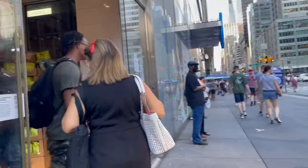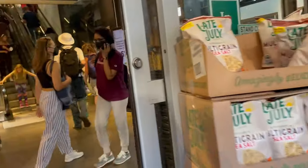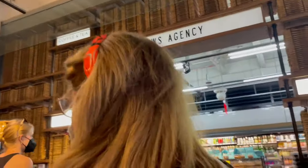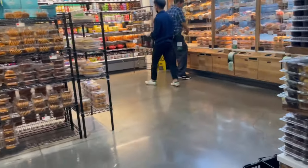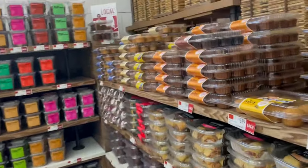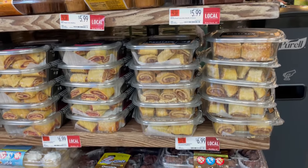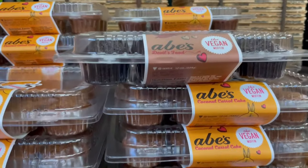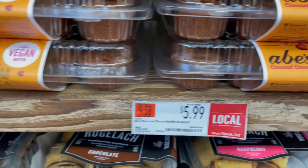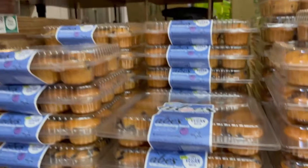So we're gonna go up, go in through the very, very wobbly news agency. Let's see what they have. This is sort of their grab-and-go stuff. So here you can see some goodies. Arugula, I see. Cupcakes. All locally made. Vegan too, and you have options.